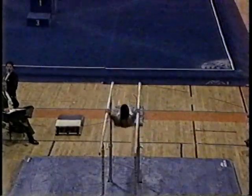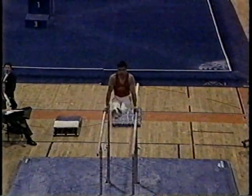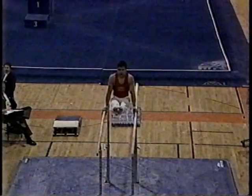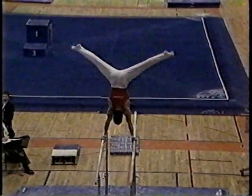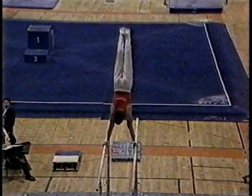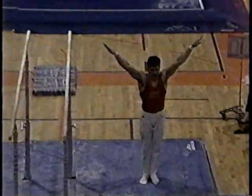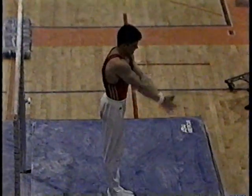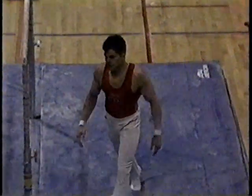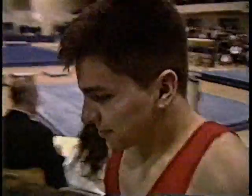Wow. A front 1 and 3/4 in between the bars. Back stutz, straddle cut out. That front 1 and 3/4 is a cool looking trick. And you can imagine it's like taking a good punch to the arms when you come back onto those bars. And a tuck double with a little hop. Nice routine. Again, it's kind of an original routine. Did some skills that we haven't seen in the first two routines.